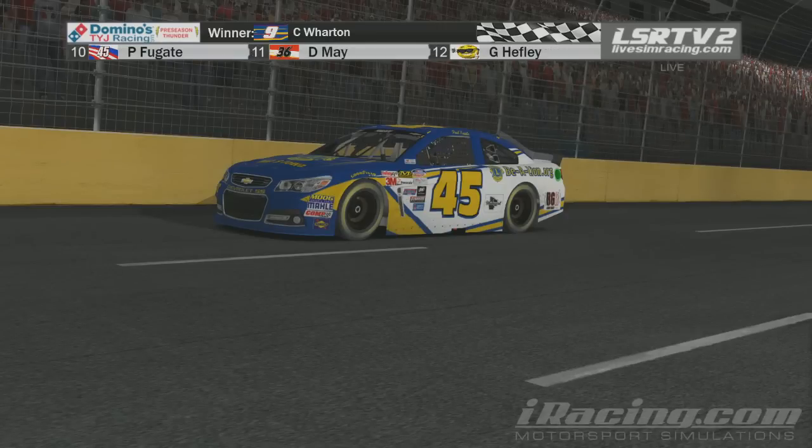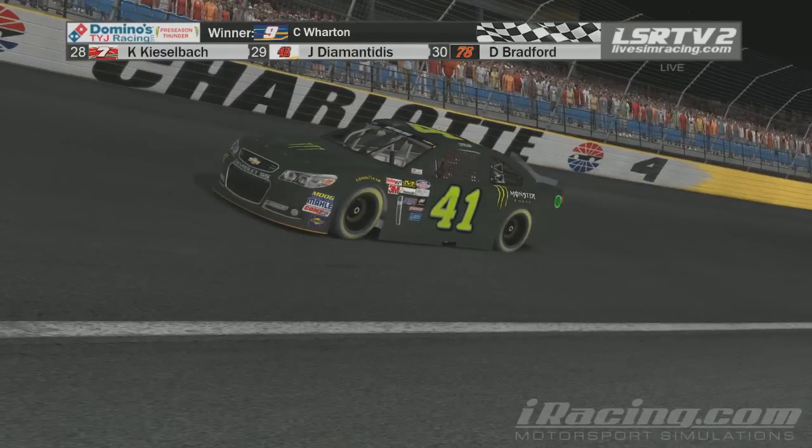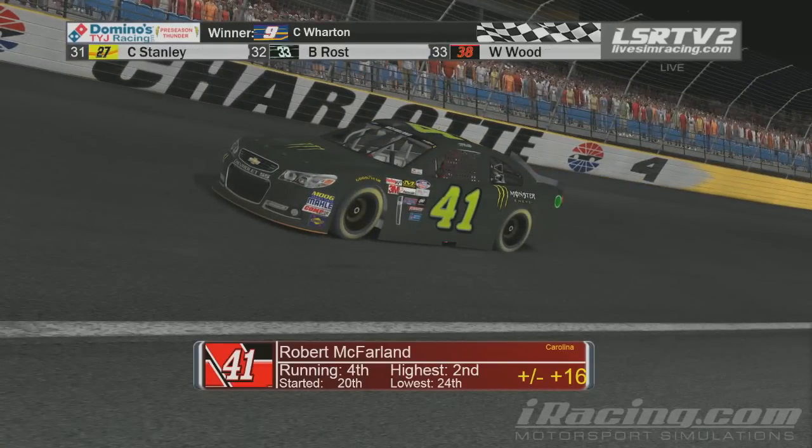All right, good run out there, Paul. And now we're going to go to Bucky Bird. He's caught up with Robert. Hey, Robert, Bucky. You guys ran a very clean race tonight. Kept the 41 car in the top 10 and top 5 most of the race. Talk a little bit about what you guys had to overcome there at the beginning stages of the race.